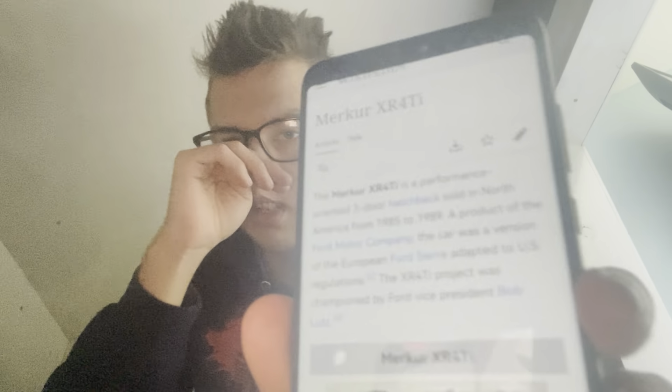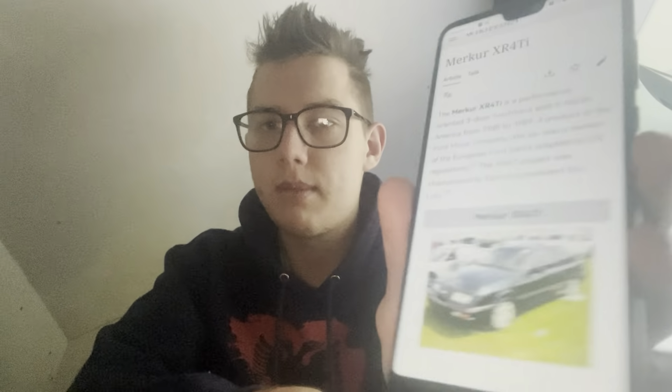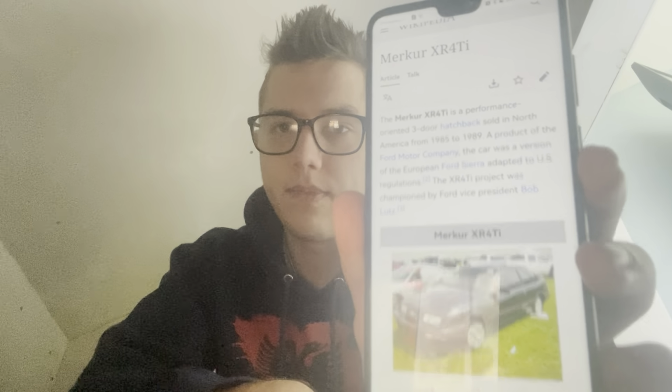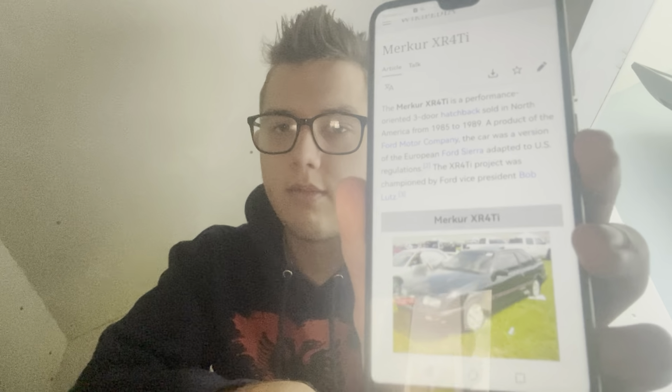1985 by the turbocharged Ford Sierra XR4 Ti, also known as the Merkur XR4 Ti. So this is the car. I'll admit they changed the name of it, but the car is still there. There it is. That's the one, which does kind of look like an XR3, which I got no problem with at all.